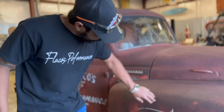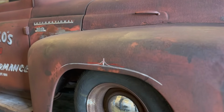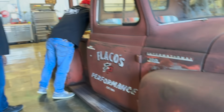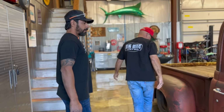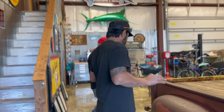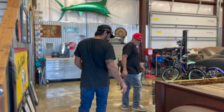Yeah, I know. Stuck with the same kind of little design here. Oh, yeah. I didn't put anything up here. This is real rough in here. Yeah. You know, and I don't think it needs it. No, all it needed was just some small subtle details. Small subtle details. Yeah.